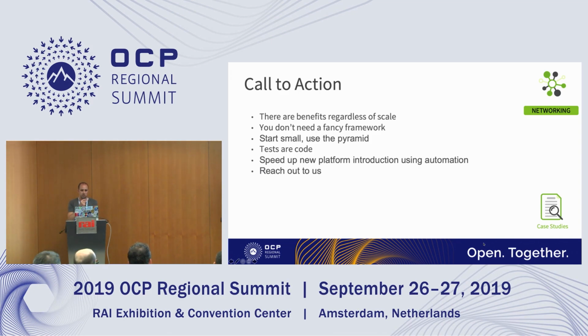I guess I want to say that you can do this too, regardless of scale. I still think there's benefits here. And I'm talking about testing when you're introducing new platforms. You don't necessarily need a fancy framework or anything like that. You could look at something like Ansible as far as orchestration. Any of these sort of things are great.